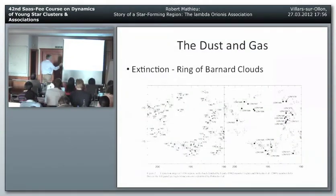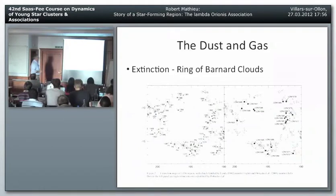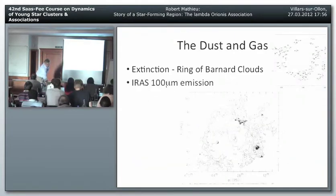So these are the Barnard clouds, the extinction clouds. And you can see that they map very well onto that ring. There's so many different ways that you can show the ring. But these, of course, have been known since 1910, 1915 by Barnard himself.